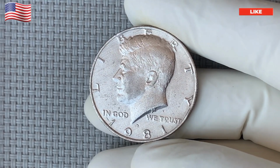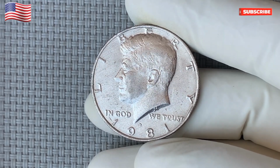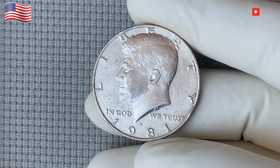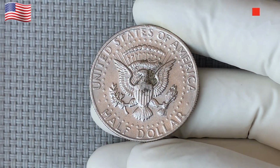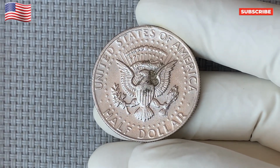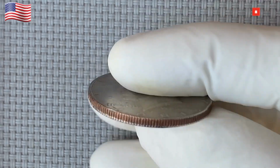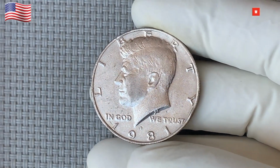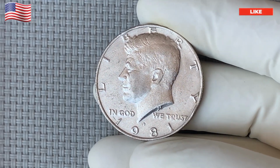condition. One of the first things that collectors notice about the 1981 Kennedy half dollar is its design. On the obverse, we see the familiar profile of President Kennedy, designed by Gilroy Roberts, showing the president in a dignified and respectful manner. On the reverse, we have the American eagle, symbolizing strength and freedom, as well as the inscriptions United States of America and half dollar.